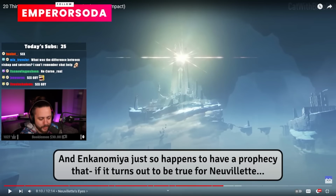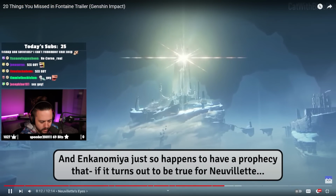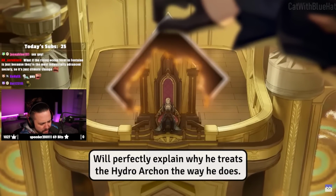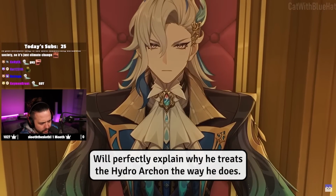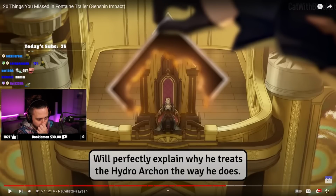And Enkanomiya just so happens to have a prophecy that if it turns out to be true for Neuvillette... Oh, is this going to be about the Hydro Sovereign? Will perfectly explain why he treats the Hydro Archon the way he does. Oh, holy fuck. Wait a minute. I just got shivers.